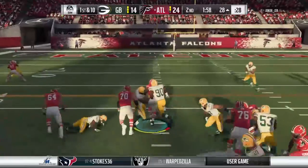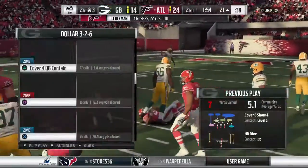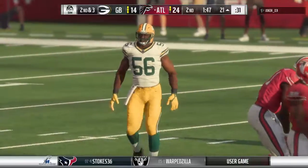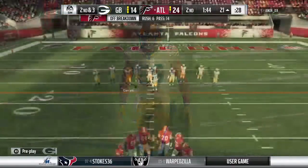This is Coleman. And he'll be taken down just shy of the red zone at the 21. It's a 7-yard carry to set them up with a 2nd and 3. Well, no matter how they phrase it, staying on schedule, staying ahead of the sticks, whatever you want to call it, 7 yards on first down, that fits the bill.